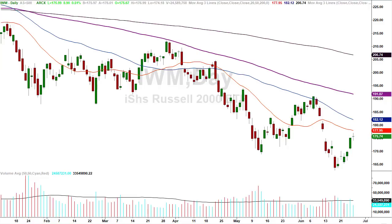Okay, fair enough. Now remember this, the market's job is to make as many traders and investors look like fools as much of the time as possible. There's a lot of shorts out there. There's a lot of people that believe the market's going to collapse, and it ultimately will collapse again. But before it does that, what it really likes to do most of the time in these scenarios is run higher to give everybody the impression that the downside is over.